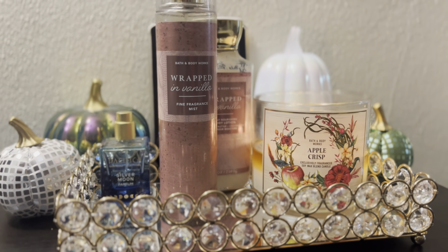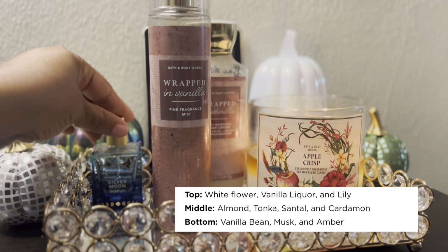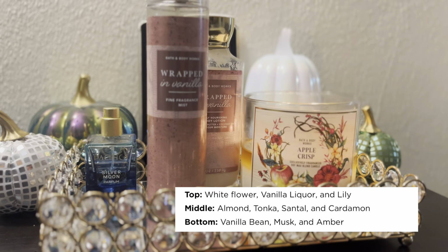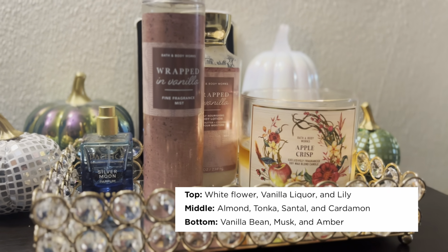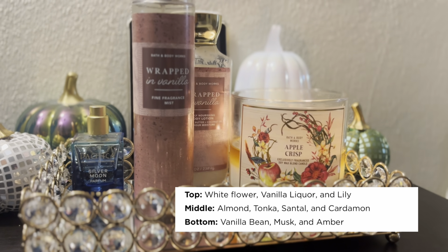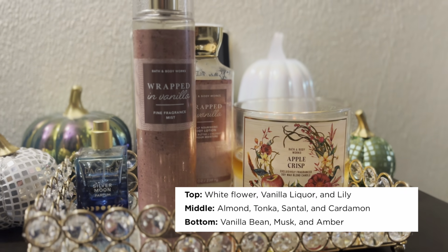So for the purposes of fragrance layering it, I wanted to fragrance layer it with Pacifica Silver Moon. This one is a spicy almondy type of vanilla. It has some spices, it has almond, it has vanilla, and I want to say it has cardamom. So when it sprays on your skin, you initially get that heavy spice, but as it dries down, that almond marries in with that vanilla, and it does give you a nice spicy, not smoky vanilla experience.